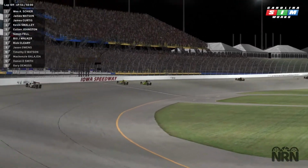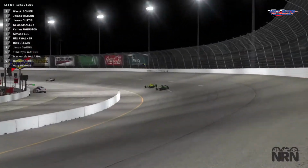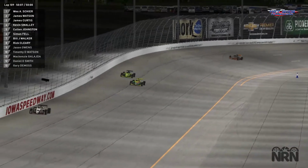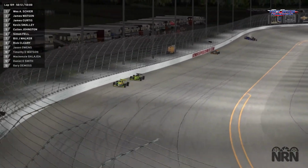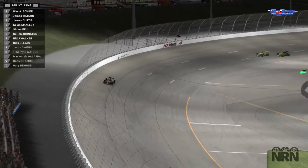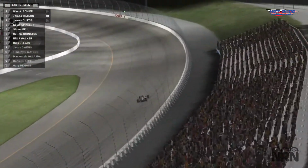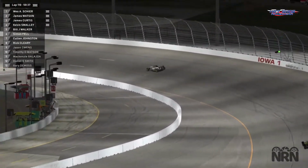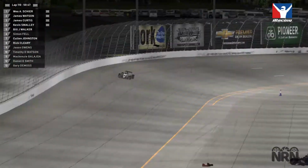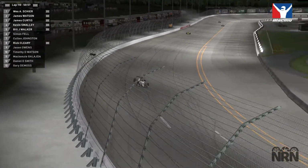White flag is out. 1 lap to go here at the Iowa Speedway. The clock has expired. Through turns 3 and 4 for the final time, the checkered flag goes in the air. West Shire picks up the win over James Watson and James Curtis. Kevin Smalley comes home in the 4th position, and a late race crash with 1 to go.